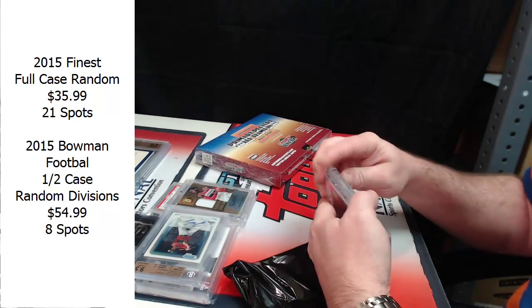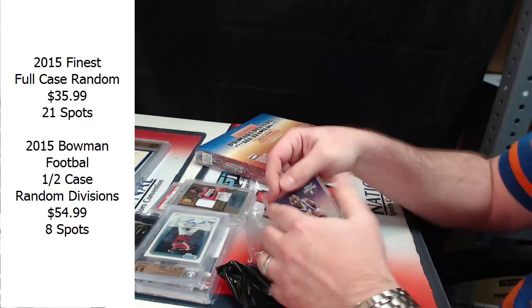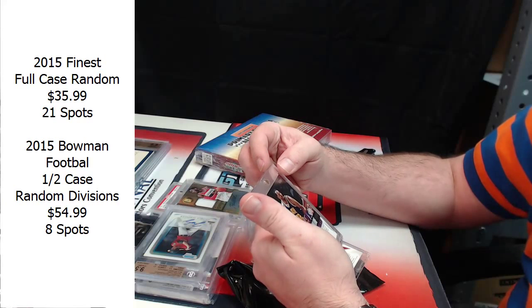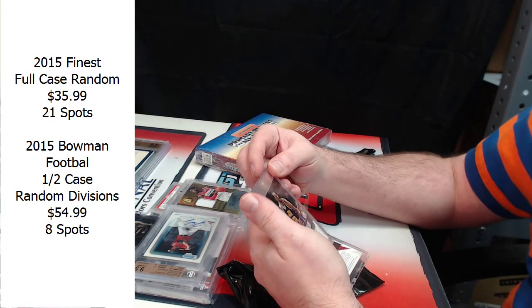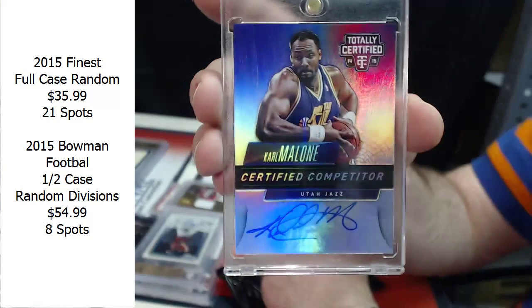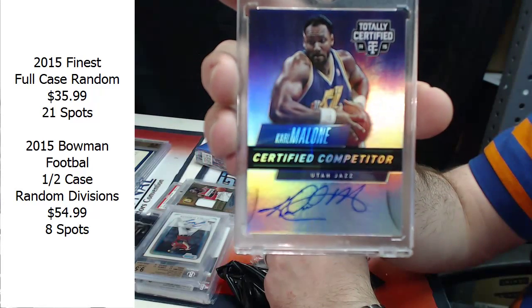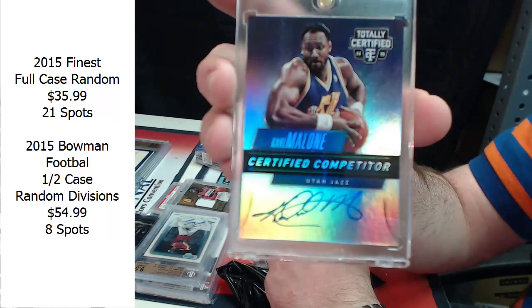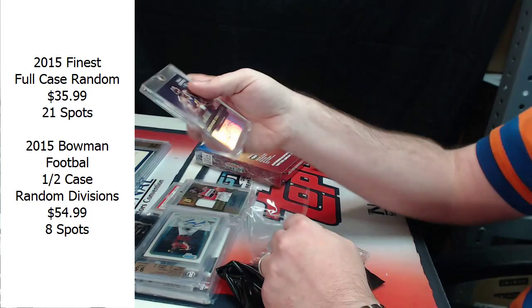Actually, 3 cards in here. A 2014-15 Totally Certified, 7 out of 25, Karl Malone. That is the mirror variation of Totally Certified out of 25. For Certified Competitors, Karl Malone.